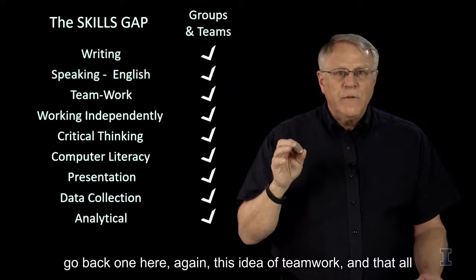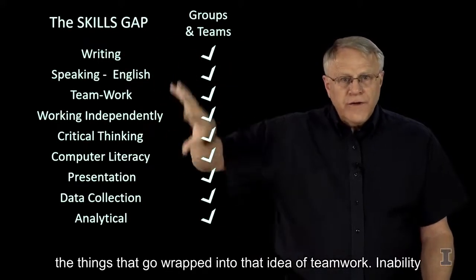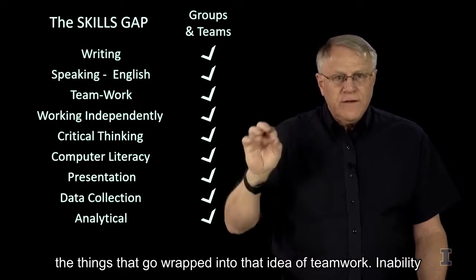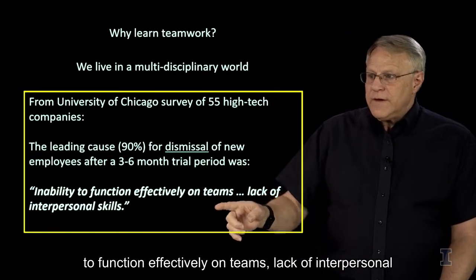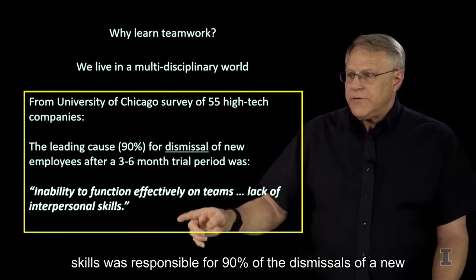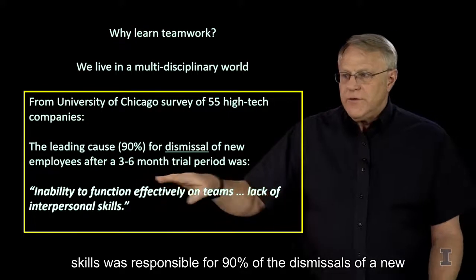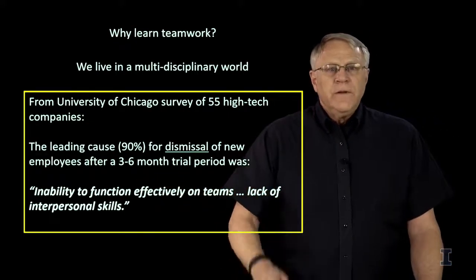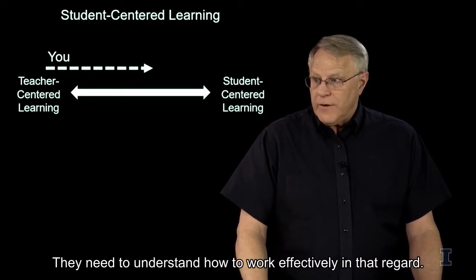Let me go back one here. Again, this idea, teamwork, and all the things that wrap into that idea of teamwork. Inability to function effectively on teams, lack of interpersonal skills, was responsible for 90% of the dismissals of a new employee. They need to understand how to work effectively in that regard.